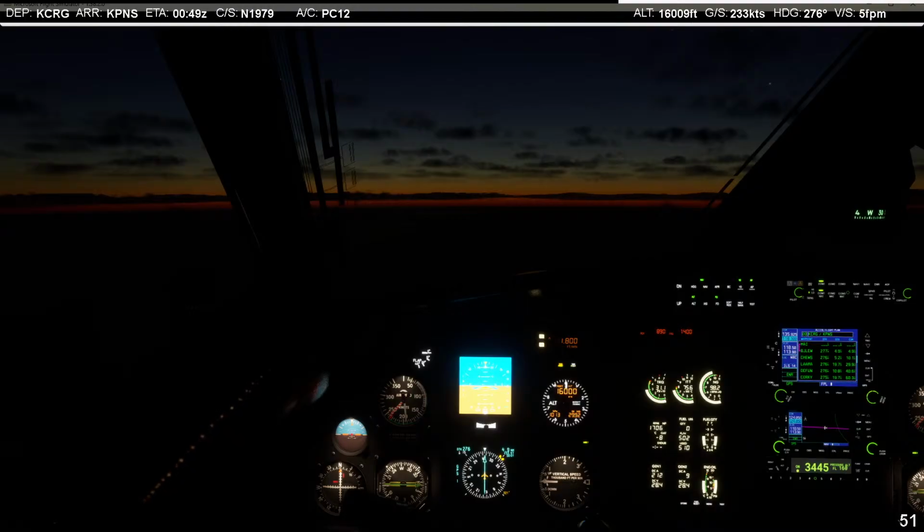989, flight level 350, approximately 25 miles from Ajax.